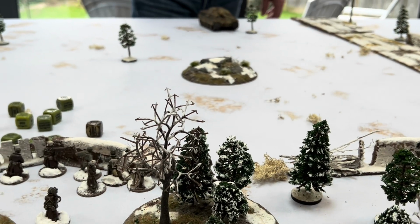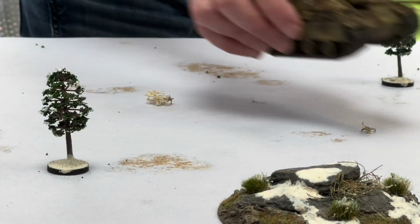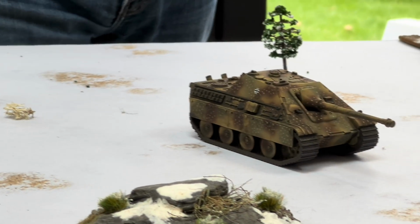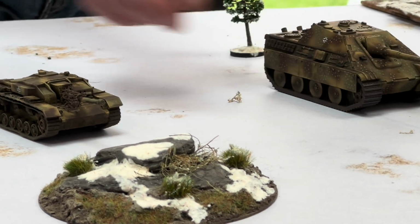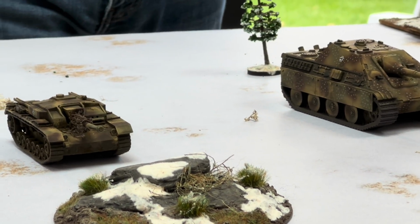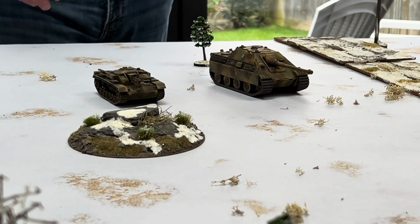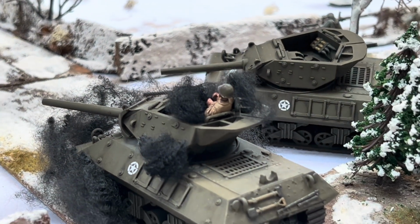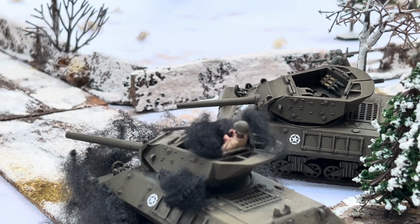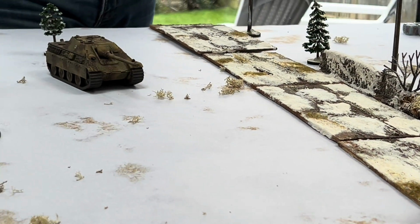We were actually saying, you know, the amount of points on the Jagdpanther, 300 odd. Actually, the Stug probably did a lot better. You'd have been better off with a couple of Stugs, wouldn't you? Yeah, much better. But it was good fun. I like the M10s. That was thematic as well, with one being blown up and the other one driving off, reversing and dumping in a ditch. That was funny.